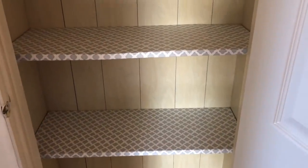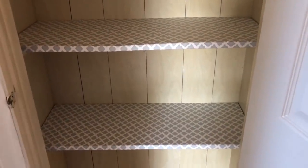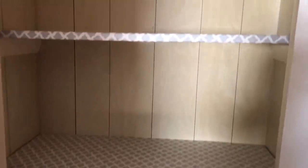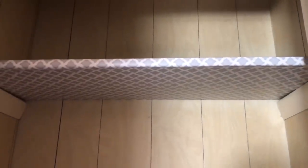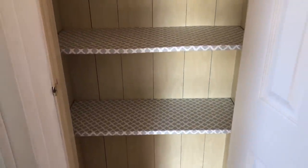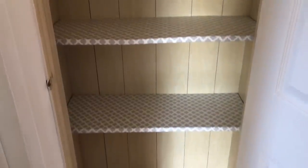All right, so my husband put on that Dollar Tree contact paper for me and it looks really, really good. Now he does a lot better than I do. Contact paper is just like my enemy because I cannot get the bubbles out, but he did a really good job and this really changes it. This looks really good. So I'm going to start putting the organizational pieces back in.